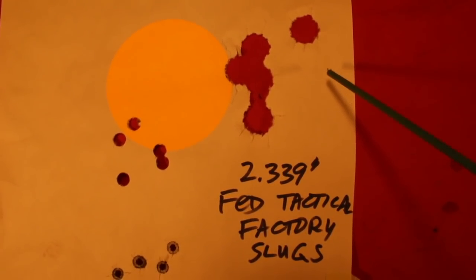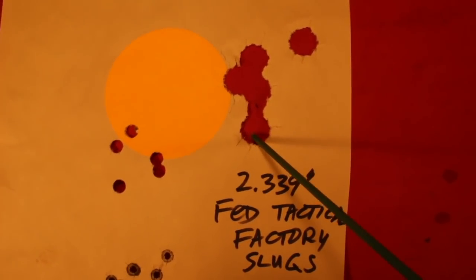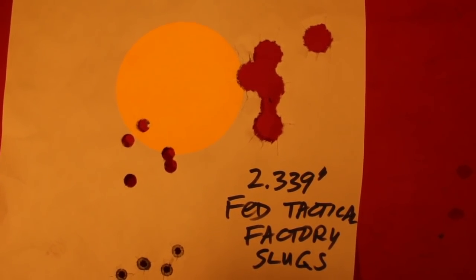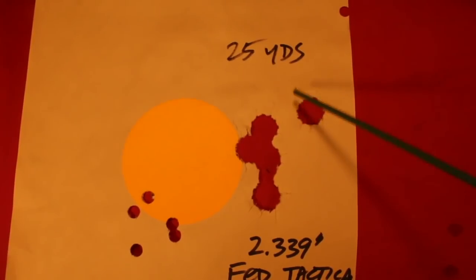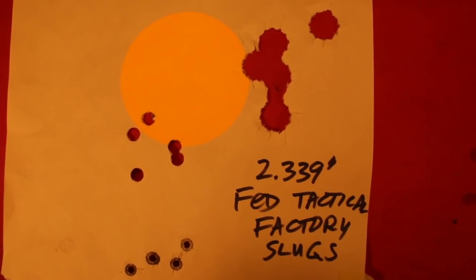Well, I'm glad to report that on further study, that hole up here was a wad hole. When you really study this, there's 1, 2, 3, 4, 5 in that group shot by the Federal Tactical Slugs, measured 2.339 inches center to center, and that was at 25 yards. So 2.339 inches. Gonna be tough to beat that.